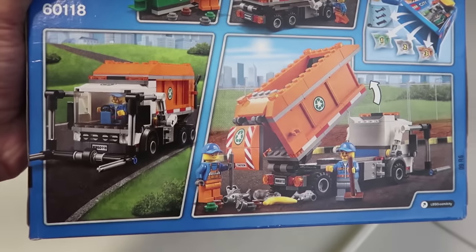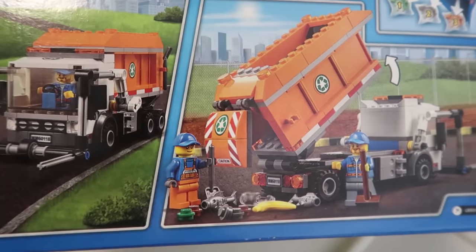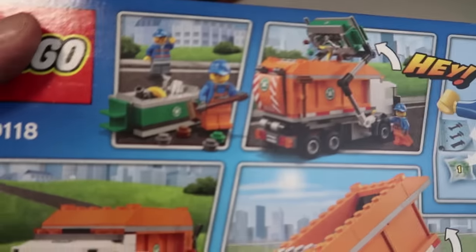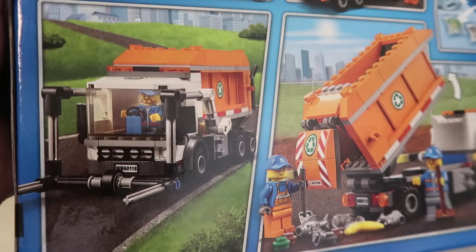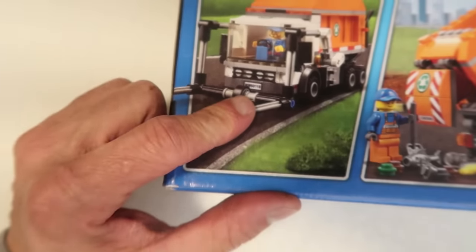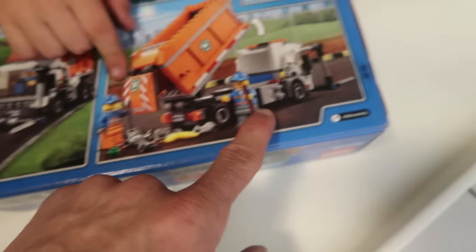Alright, so you guys, this Lego set looks pretty cool. It dumps out right there, and then they have little brooms. I think there's two men in there that are the garbage men that take care of the garbage. Look, look at that wheel. See that? The wheel rolls, and then this thing picks up the garbage container and dumps it in there. There are two men, yes.